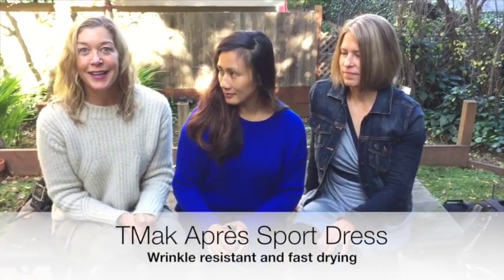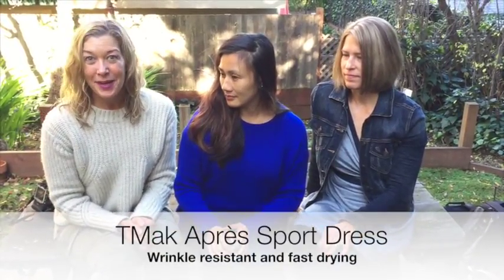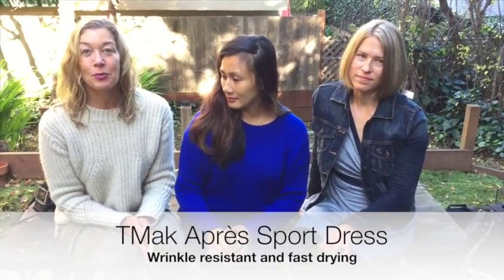And it worked out really well to just pack some super light dresses. In fact, last summer, I had a prototype Apres Sport Dress, and so I was able to roll that up into my bag and take it along with me so I could look fashionable and cute, which is always super important when you're traveling. Rach, you recently went to Nepal, and I gave you one of the dress prototypes to bring with you. How'd that work out for you?